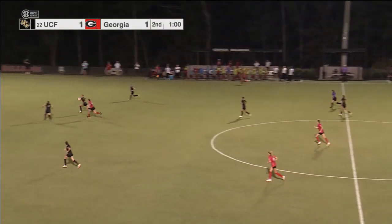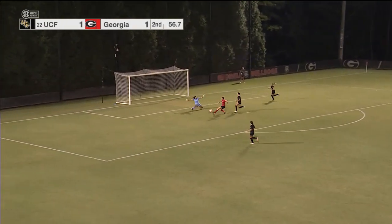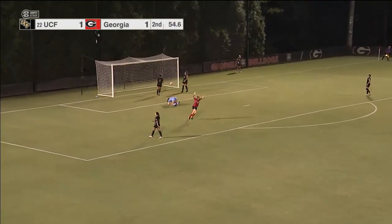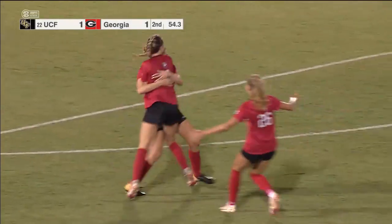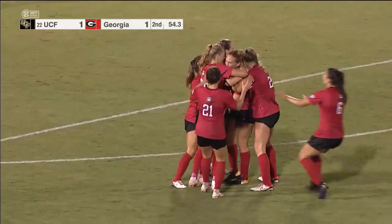One minute to go. This one gets loose. Georgia might have a crack. And the Dogs have taken the lead with under a minute to go. Holy cow. Hannah White has done it.